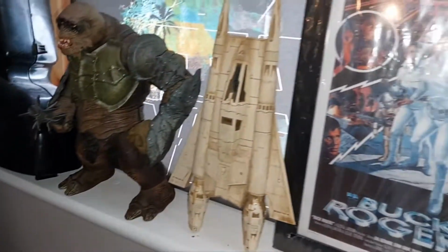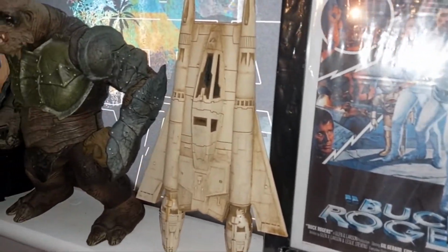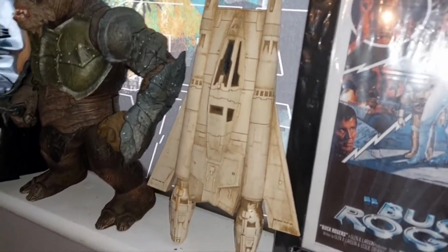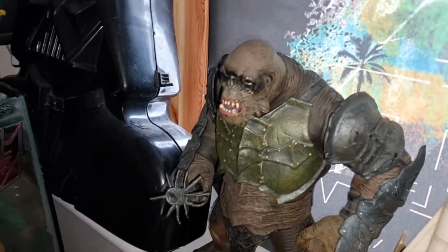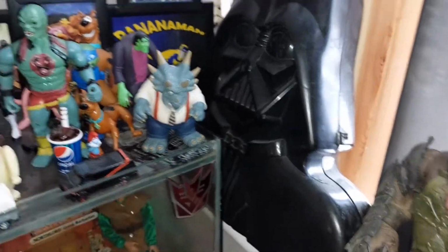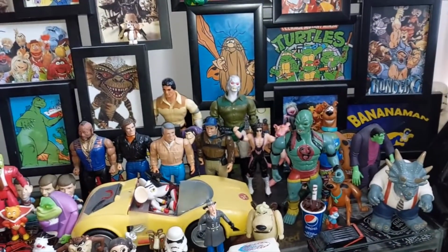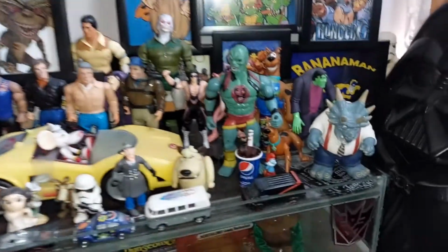So from there, there's just the windowsill, there's the Buck Rogers poster, film, A4 print, and a Buck Rogers ship. There's a troll from Lord of the Rings, Darth Vader's carry case. Now remember guys who've seen my videos before, that used to be an 80s window. But as you can see, I've done a lot of shuffling about. So this is my little 80s section here.